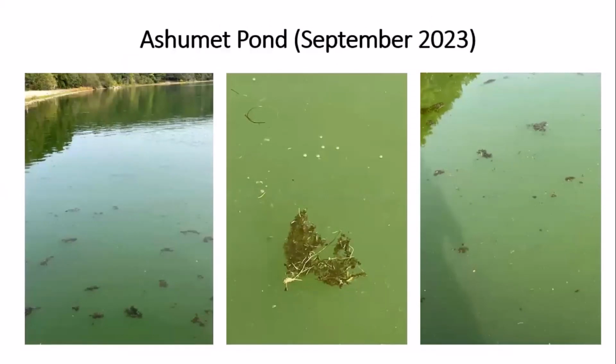And Shumat Pond, which is one of the biggest ponds in Falmouth. It borders Mashpee. It's half Mashpee, half Falmouth. It's a very large pond. I think it's like 175 acres. I took this picture last September, and the entire pond looked like this. And it was closed to swimming and fishing for 2.5 months.